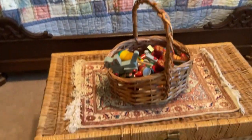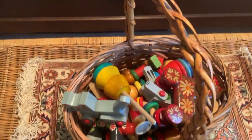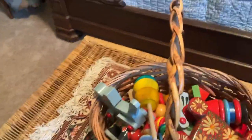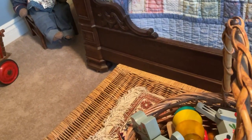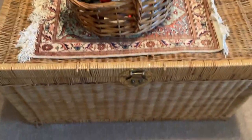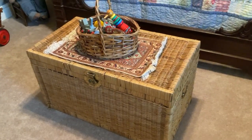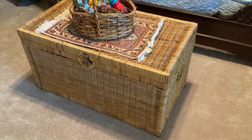This basket here on this trunk is filled with all sorts of Russian toys that I got in flea markets, and many of them, well, they've all been played with by my grandkids, and I've never put them back. Some are German, but they're all wooden, and they're all just as cute as they can be. So there is that. That's got great meaning. Inside this trunk here, I had bought this trunk at Pier 1, probably 35 years ago. And it houses some curtains from Germany and things like that.